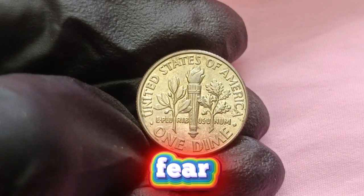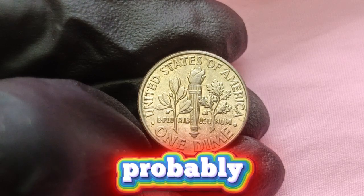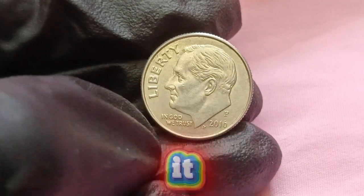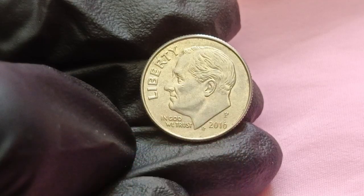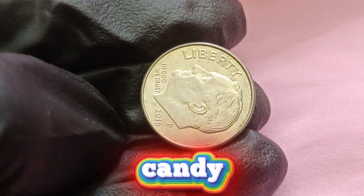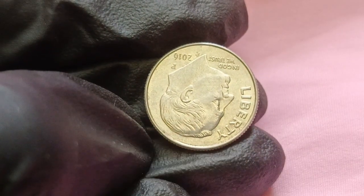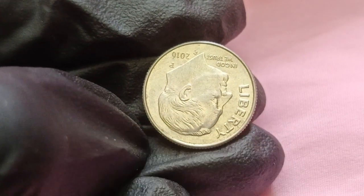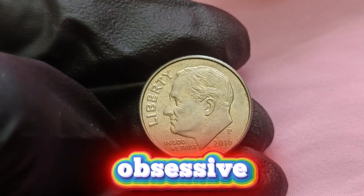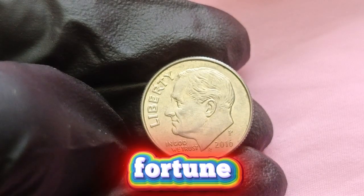And here's where the fear of missing out comes into play. Think about how many people probably handled one of these 2016P rarities and spent it without ever looking twice. How many convenience store clerks, taxi drivers, or kids at candy machines let a $1 million coin slip right through their fingers? That's the haunting possibility, and it's what drives collectors to check every single coin with obsessive precision. Because for every dime overlooked, there's a fortune lost.